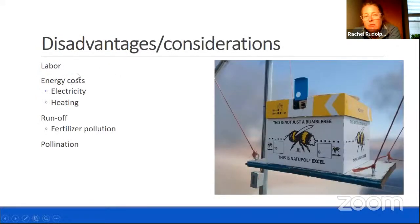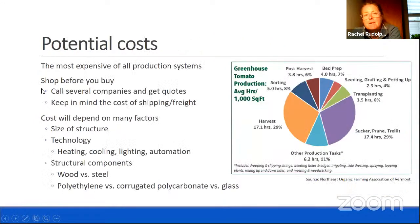The disadvantages, right? Extra labor is involved, obviously. Energy costs, right? Electricity and heating. Runoff can be a problem, right? So where is all that extra fertilizer coming out of those pots? Where is that going? And then pollination, right? If you have a closed system, how do things get pollinated? And so you can buy a box of bumblebees, which is fascinating.